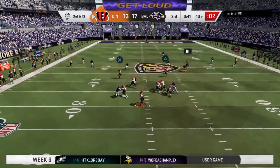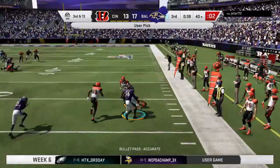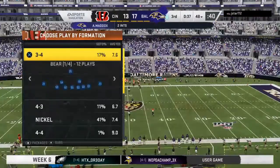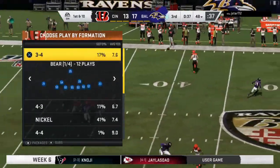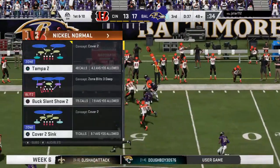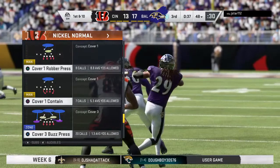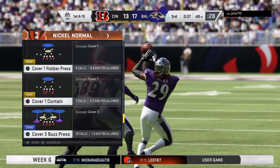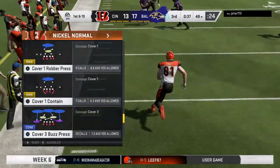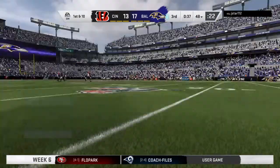Out of the gun. Goff. Looking for Fitzgerald, and it's intercepted. Picked off by Avonte Maddox. And his guys are going to take over at their own 48-yard line. I tell you, Brandon, it seems like this guy's been all over the field so far. That's his second interception of the game. And so much of playing defense in the NFL, especially when it comes to defending the pass, is all about positioning and technique. And this is fantastic work on both fronts there.